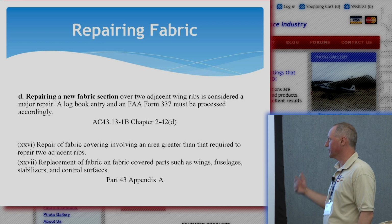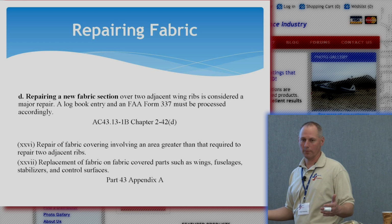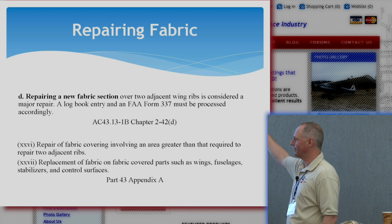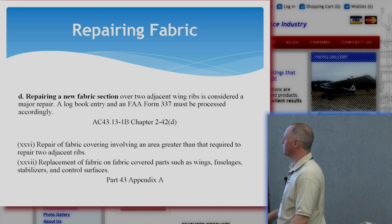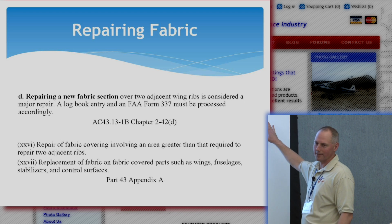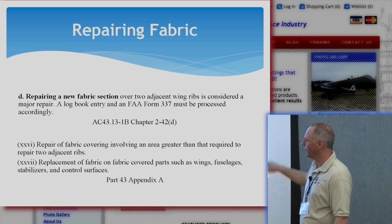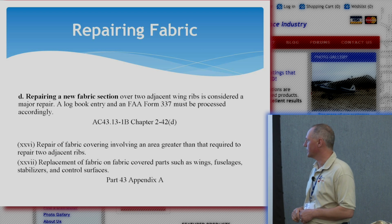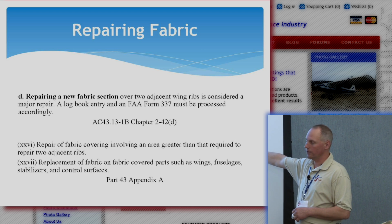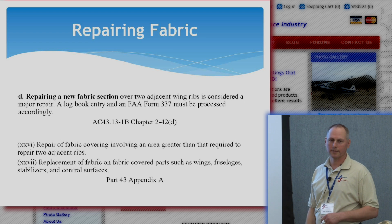And actually, if you have to open up 3 bays, you're going to put fabric over 4 ribs, right? So this is 2 totally different things, which is not unusual for the FAA. But anyway, that's the standard. So, interpret that however you want as far as that goes. But if you do a major fabric repair, you do have to file 337, list the STC. Also, if you do any complete control surface, any complete component, that is considered a major.